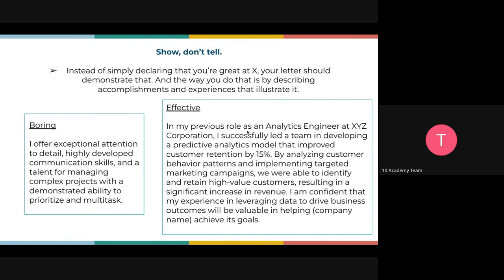For instance, in my previous role as an analytics engineer at this company, I successfully led a team in developing a predictive analytics model. Now you are starting to mention what you have worked on, specifically. So the hiring manager at this point knows that if they are looking for someone who can develop this, they are going to be considering you for an interview because they want to hear more of how you did it. And then you continue to add the accomplishment. What were the results from this? The result was that it improved customer retention by 15%.